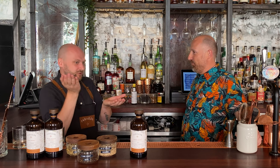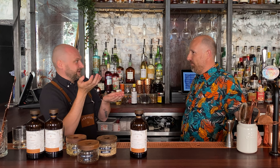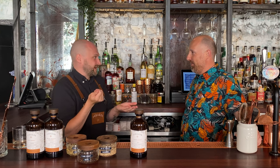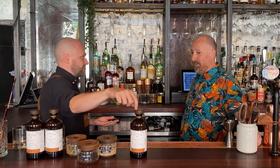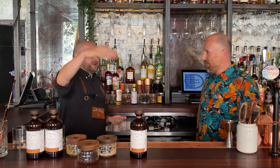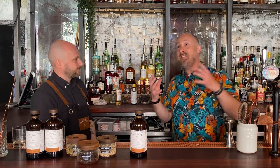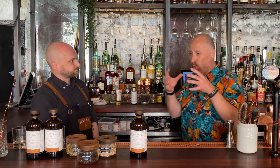Wow. And then we also reuse the spent material. It's like a mustardy paste, so we actually use that in the bottle as well. So we really are layering flavor, and you can instantly get and understand the quality.